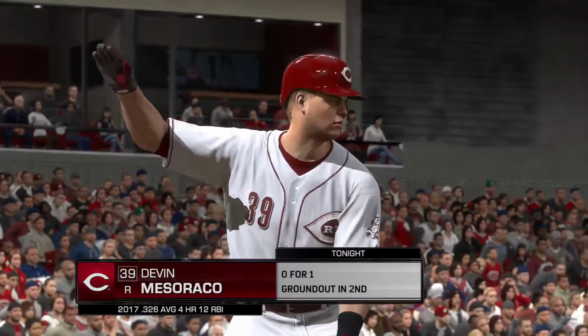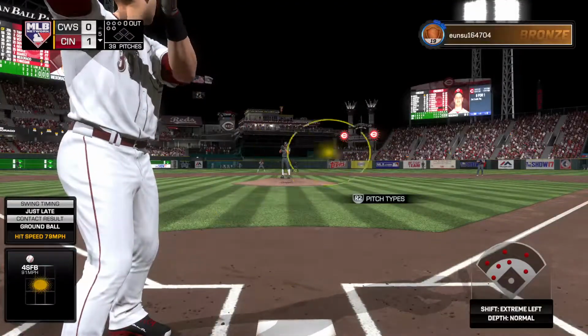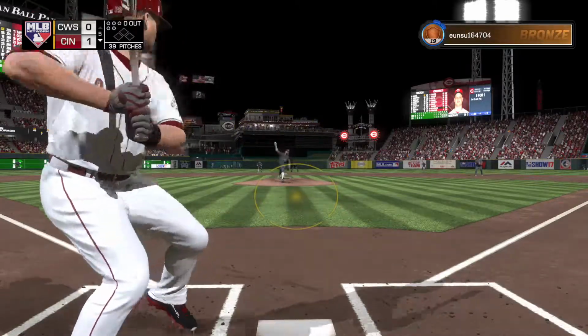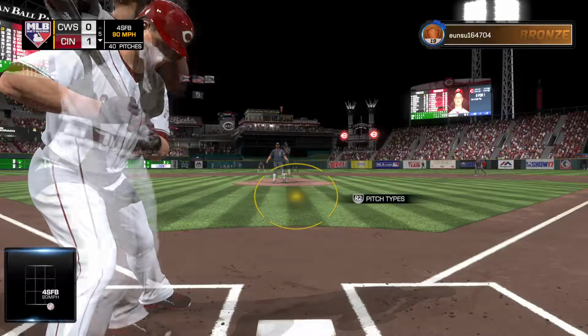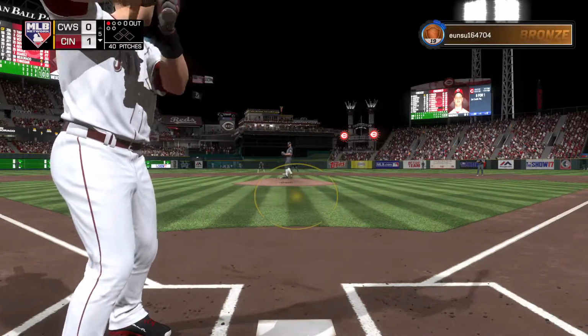Into the box, catcher Devin Mesoraco, leading off for the Reds. Into the windup and the pitch. Now a check swing, but he holds up in time. Ball 1.